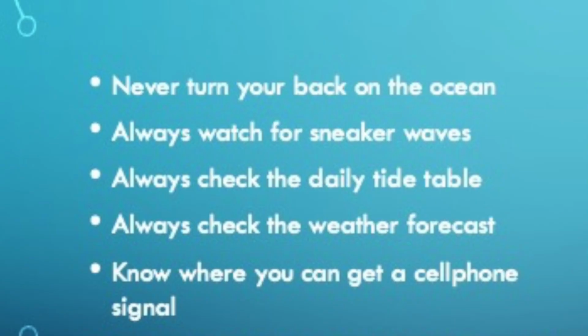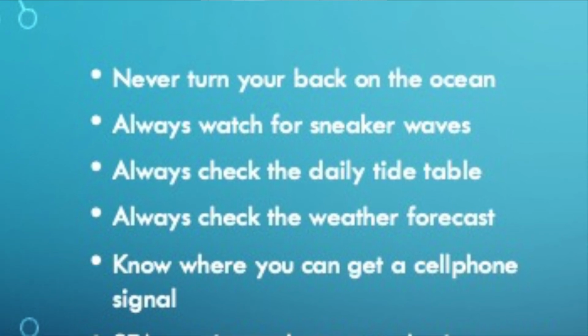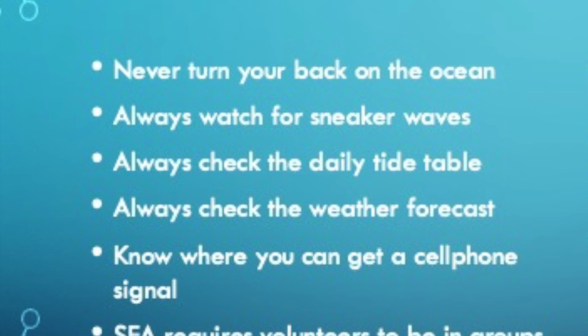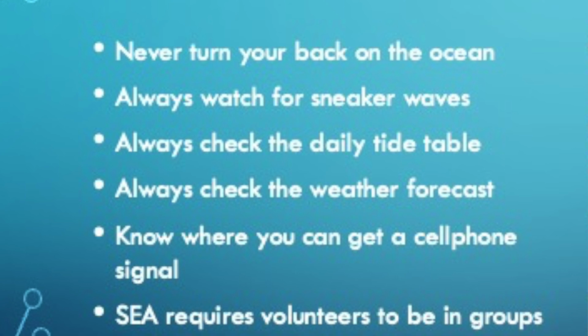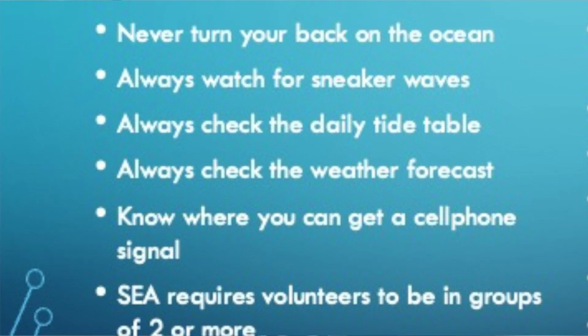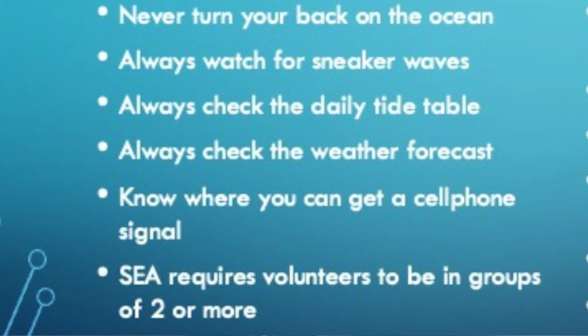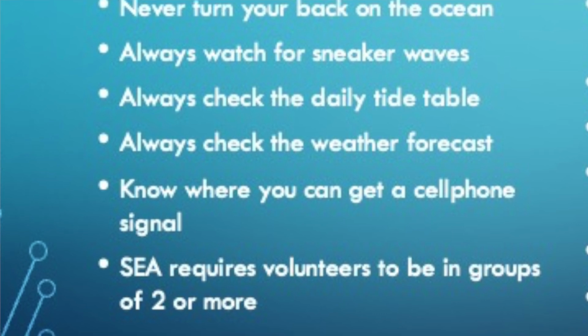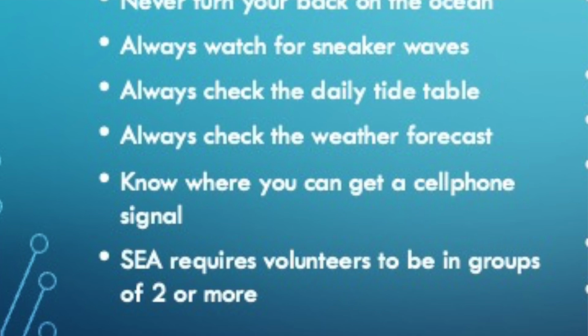The first things are to make sure that you're always safe as a volunteer. If you're on the beach, never turn your back on the ocean. Always watch for sneaker waves. Always check your daily tide table, the weather forecast. Know where and if you can get a cell phone signal. There are some places up in Cape Arago at Shore Acres, Simpson Reef, Arago, where you can't get a cell phone signal. So it's best to know what the places are that you can, just in case you need to.